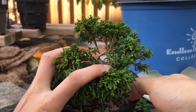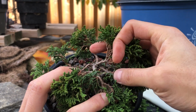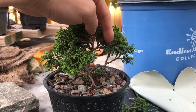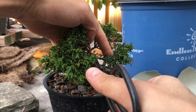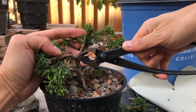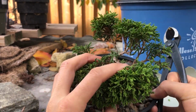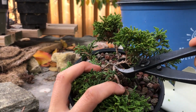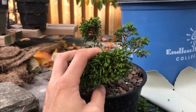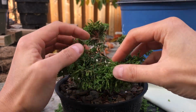So there's a few branches. This is my leader up here. This one will be in the back. There's still a few other branches. I think this one I'm going to get rid of. They're quite big cuts. That's what the top looks like. Hopefully the tree is going to recover well. It just got repotted this year, and right now I'm taking quite a bit off this whole thing.